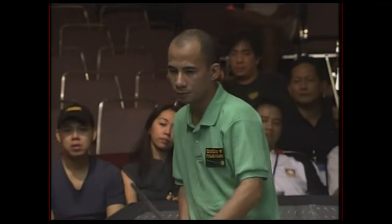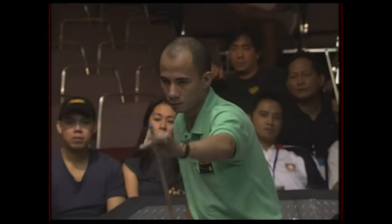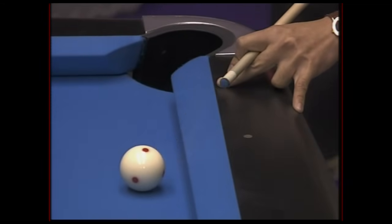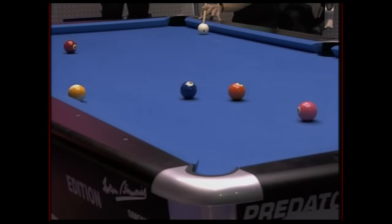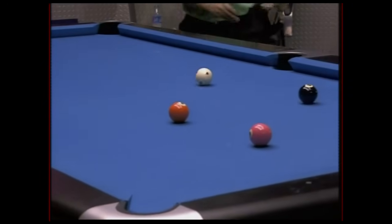So he may need to hit this pretty firmly to go off of the rail to have a shot on the 3. Well, this is the mark of a champion. Can you execute these shots under pressure? Well, we've answered that question. That was quite a shot.